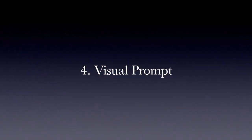Another simple one, just a visual reminder to turn in your assignments. For those students who maybe do the assignments and don't get around to actually handing them in, this can be a great tool.